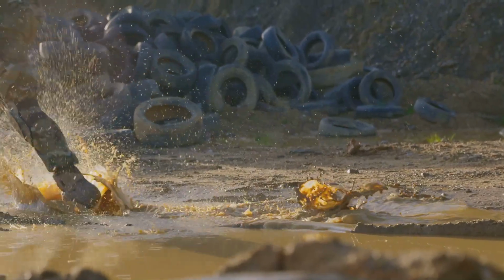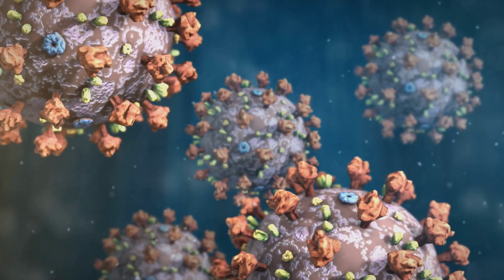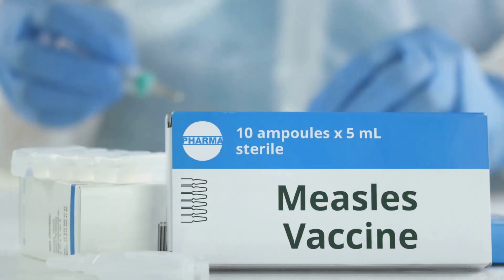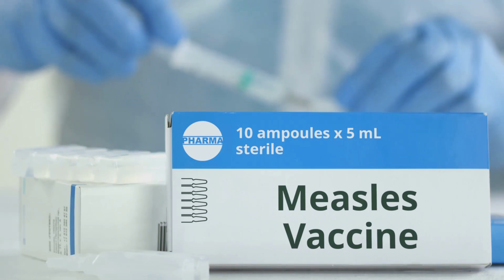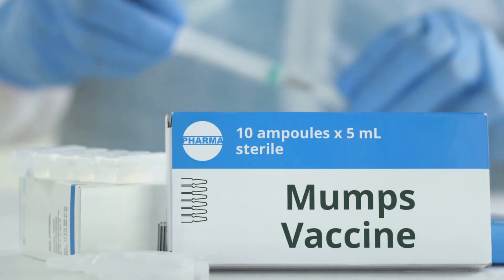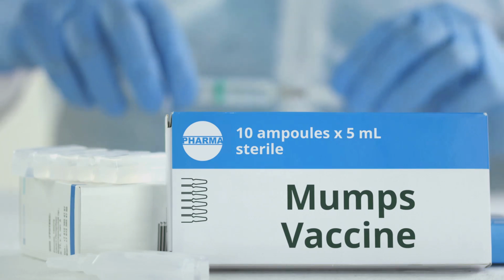Live-attenuated vaccines use a weakened or attenuated form of the pathogen. The weakened pathogen can still replicate in your body, which mimics a real infection and triggers a strong immune response. Because the pathogen can still replicate, live-attenuated vaccines often provide long-lasting immunity with just 1 or 2 doses. The MMR vaccine, measles, mumps, and rubella, is an example of a live-attenuated vaccine. However, there's a very small risk that the weakened pathogen could mutate and become dangerous again, although this is unlikely.